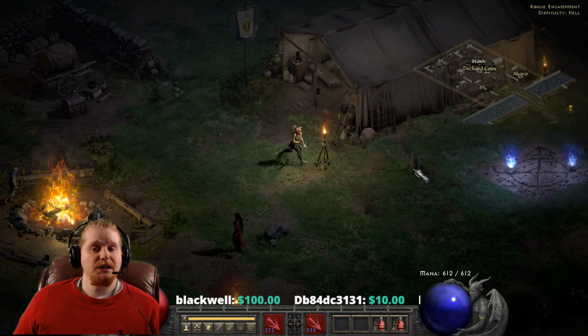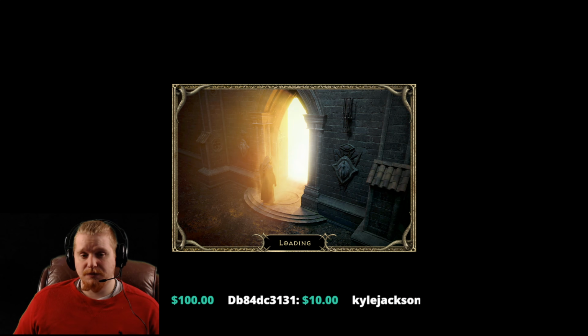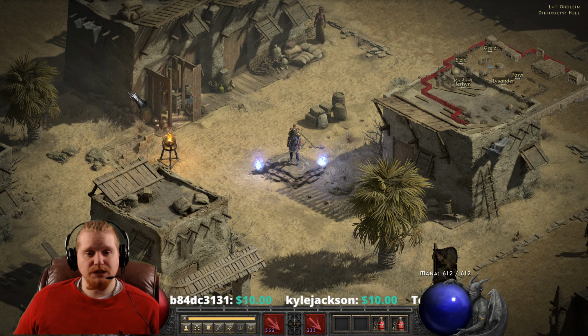Hello, guys and gals, and welcome to another episode of Unique Items. Today we're going to be looking at a bow called the Wizendraw.